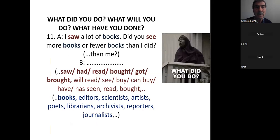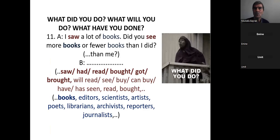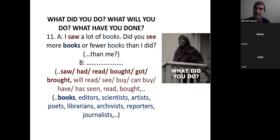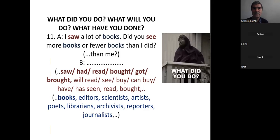structures. Okay, let's take a look at the image first. Now, the GIF first. What did you do? What will you do? What have you done? What did you do in the past? For example, yesterday, last year. What will you do tomorrow? What have you done so far, up to now?